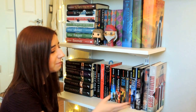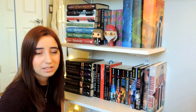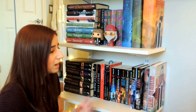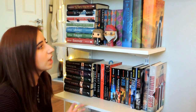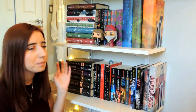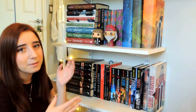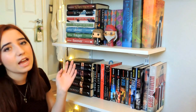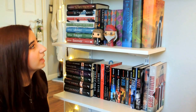And then I also have my Maximum Ride series here, and this is one of my all-time favorite series, and I wanted it close, some place where I can get to it really easy. The next shelf, as you can see, I have my little pop vinyls, the Harry Potter ones, Hermione and Dumbledore, because as you can see, my Harry Potter books are behind it. Except for Harry, I don't have a Harry on this level. I have it on my Rainbow shelf, but I'll get to that later.